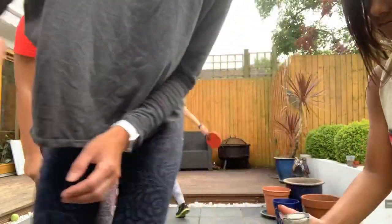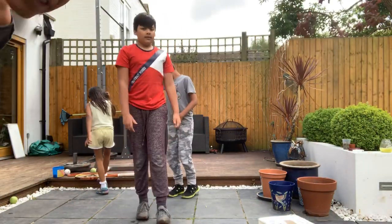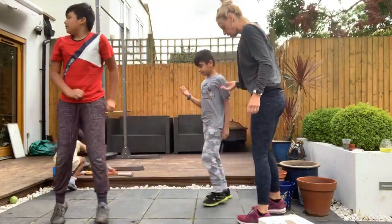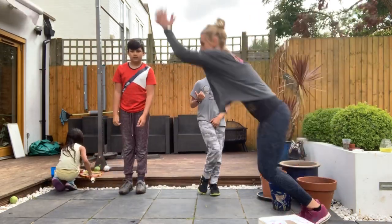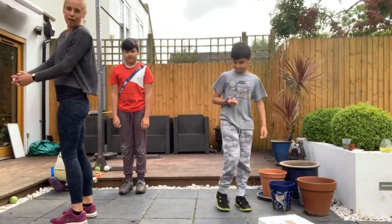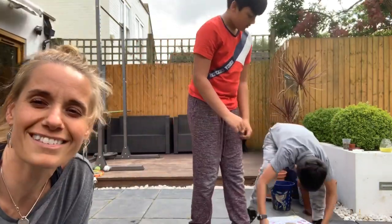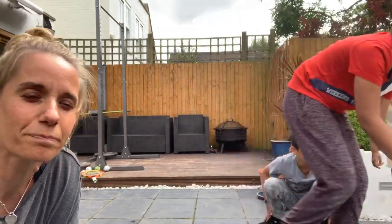All right, let me just make sure that we've got the camera in place. So I've had to stand you so that the wind doesn't affect it too much. So what we're going to do, the space that I've gathered here is jumping from here. You guys are going to jump and land as far as you can forwards. Everyone is going to start from the same line. So if you're doing it with your siblings, everyone's going to start from the same line.